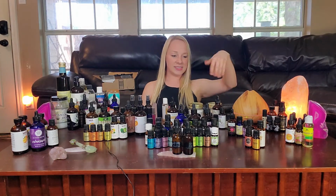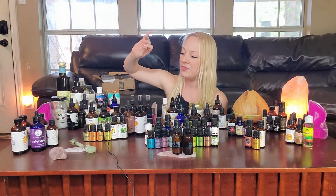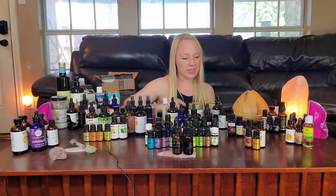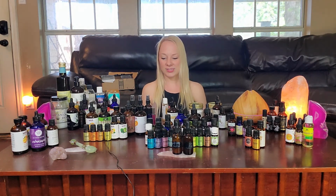This is my happiness cabinet that I wanted to touch on. A lot of the citrus oils are uplifting. A lot of the lavenders are relaxing. But if you have never really used oils before for aromatherapy and really checked out their benefits and watched your mood, I really suggest it.